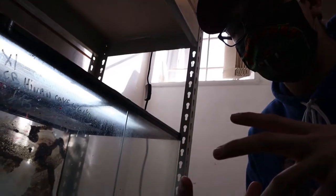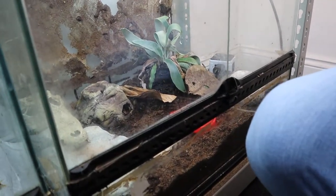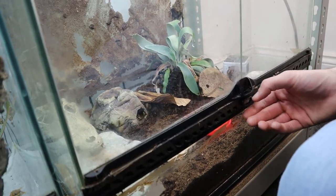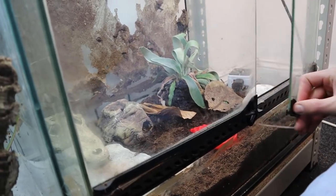So this is another species that we're really interested in. This is a Hainan cave gecko. It's one of the Chinese cave gecko species. Obviously they're that black with the yellow bands that are really beautiful. And I'm really tempted by this one.